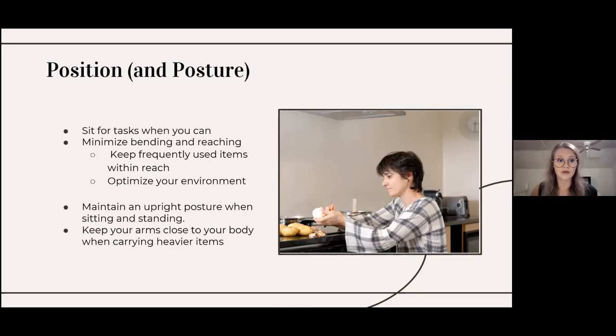You also want to try to minimize bending and reaching. One thing you can do is keep frequently used items within reach. This is a modification you can make to your environment.